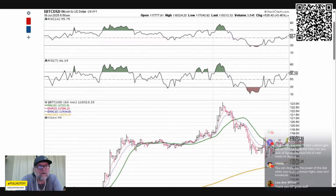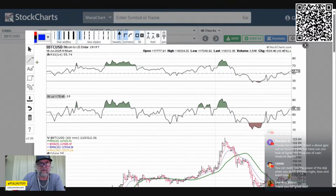Open and close at the bottom range. Remember we saw that one doji where it was at the very, very bottom. Look like this. They're rare. Like that. It's like right at the bottom. They call it a dragonfly. Now, I don't use these terms.